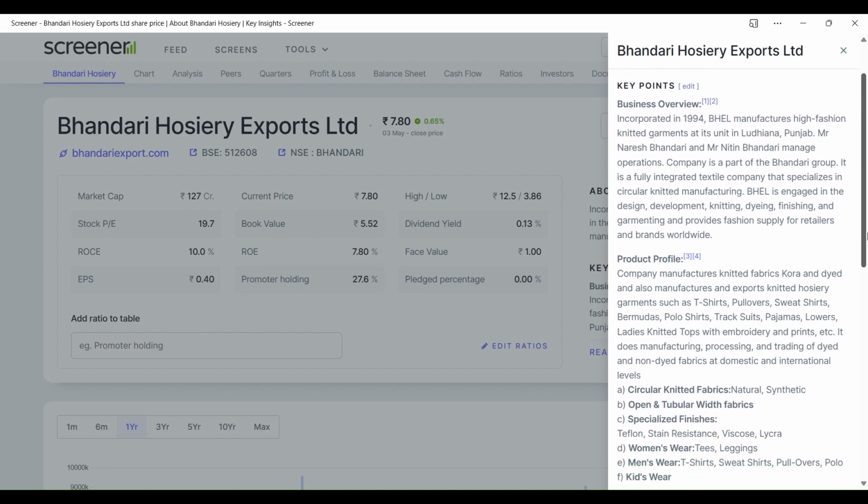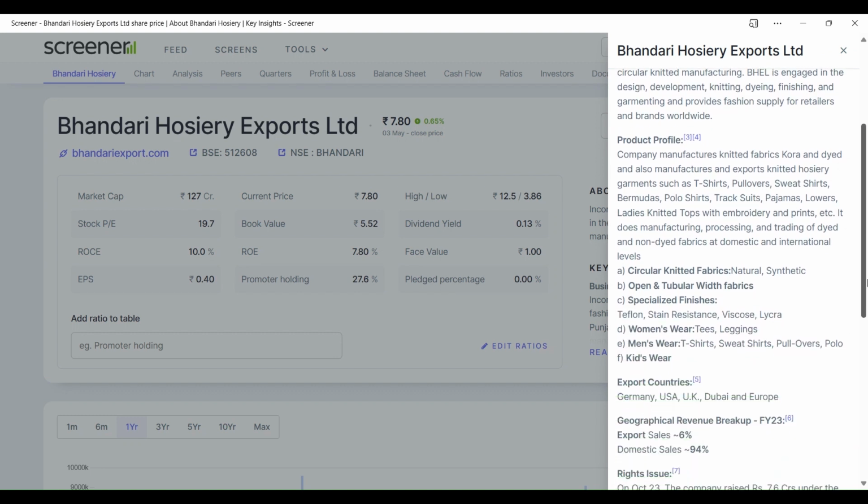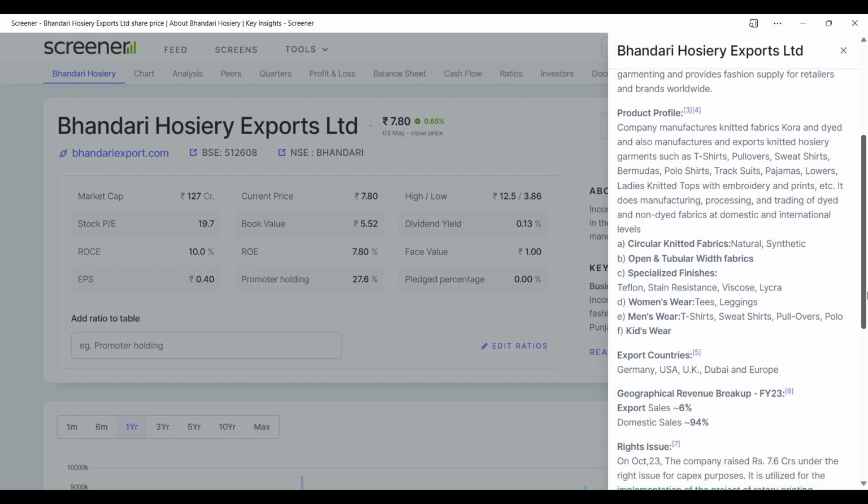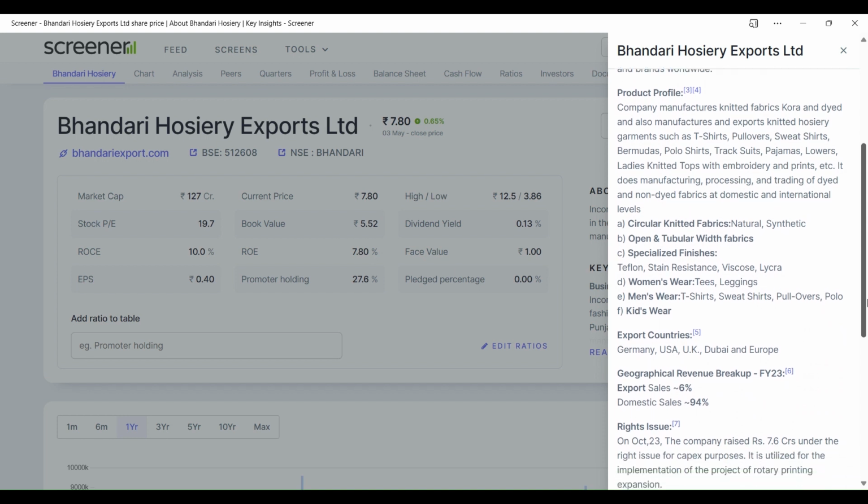The company has various portfolios. The company used to export goods to Germany, USA, Dubai, UK. However, export sales are less than 10%, as we have seen that it is around 6%. On the other hand, domestic sales is 94%.